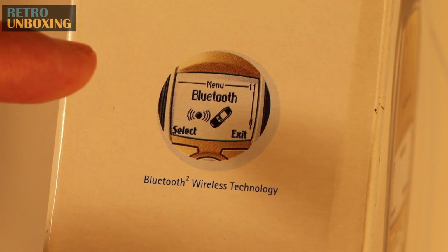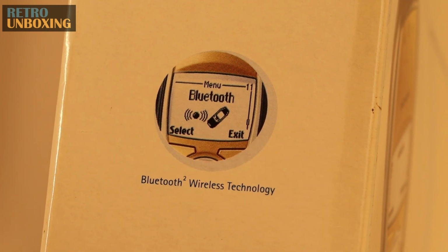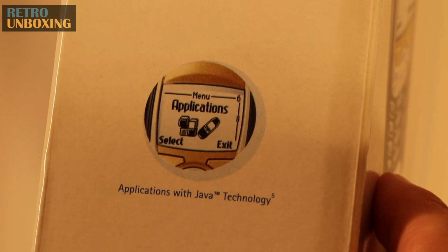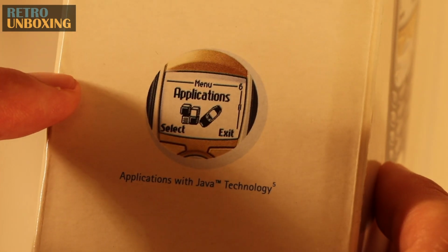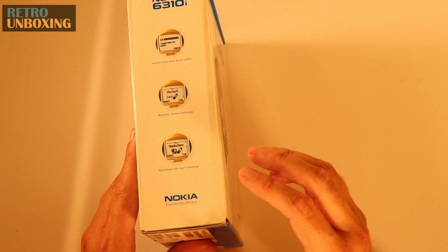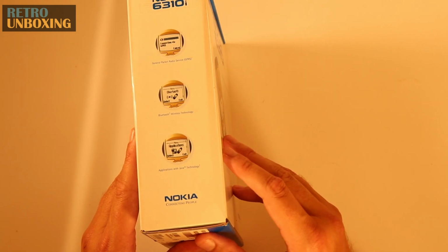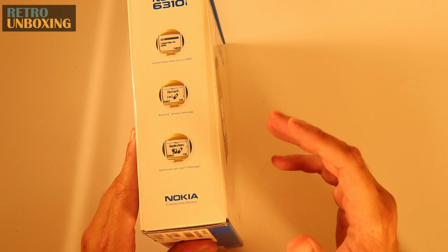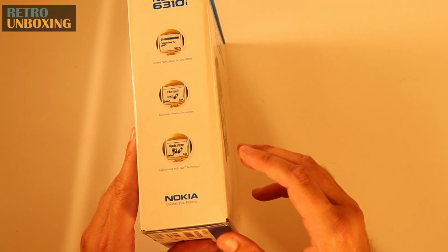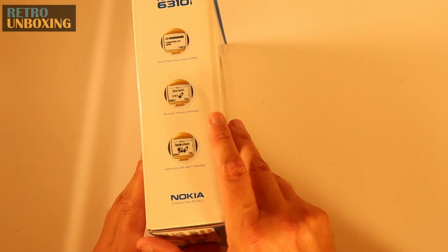Also got Bluetooth technology. This was the very first Nokia to feature Bluetooth, so that was a milestone for the company. And you've got Java, so you could put some apps on this phone, very basic apps. Bear in mind they had to be quite small in size, so you could have something like the pre-installed world clock converter app that this phone has, or a very simple game.